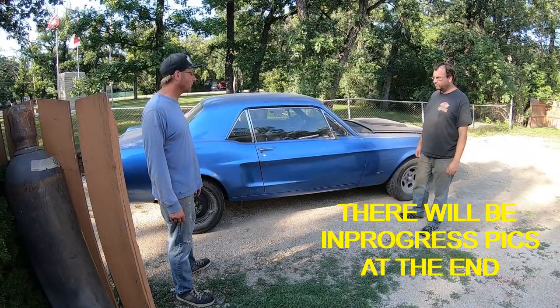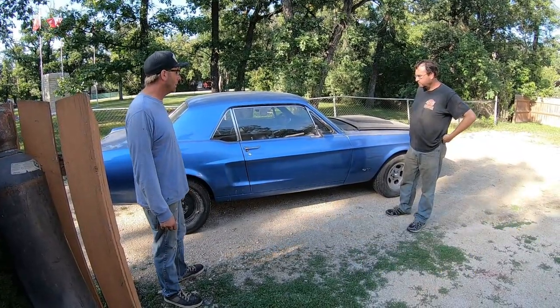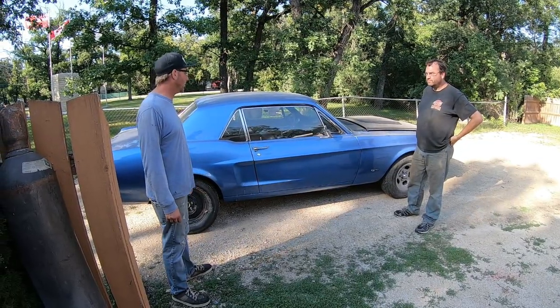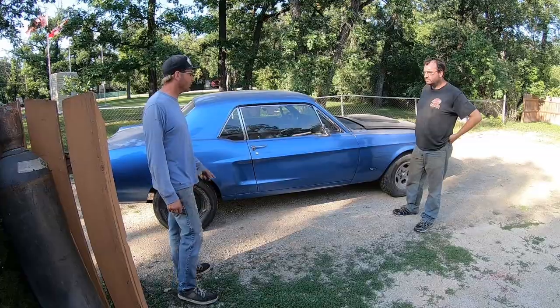Like I said, it's been sitting for a long time prior to us restoring it. But it's basically been almost a nut and bolt restoration, literally. We went through everything in this car and replaced most of them. We'll show you in a few minutes here.